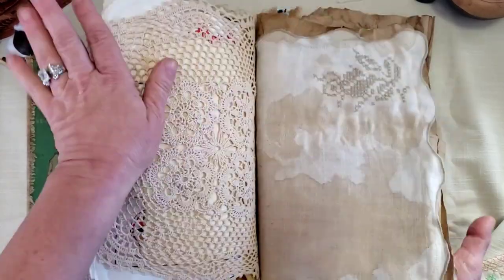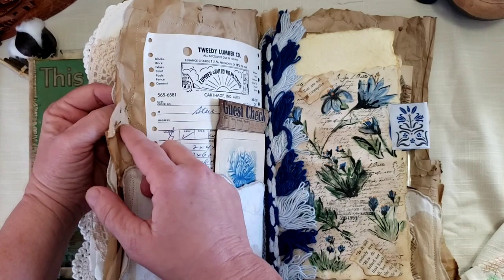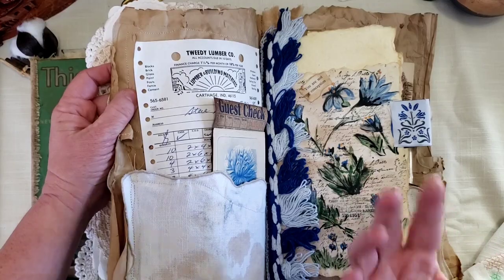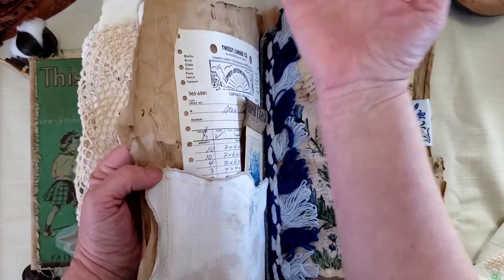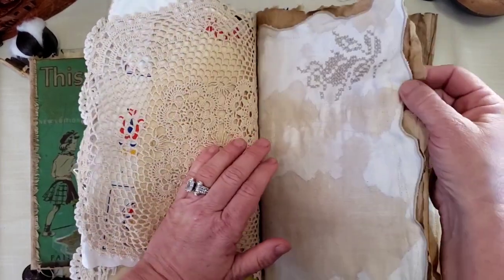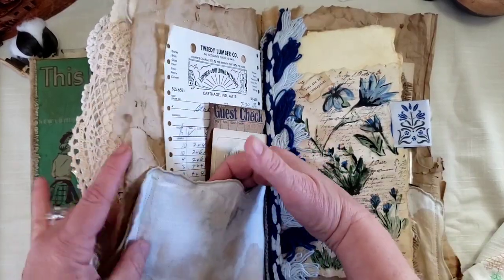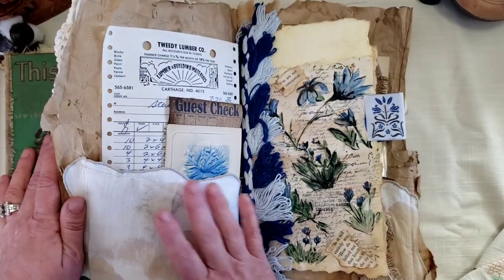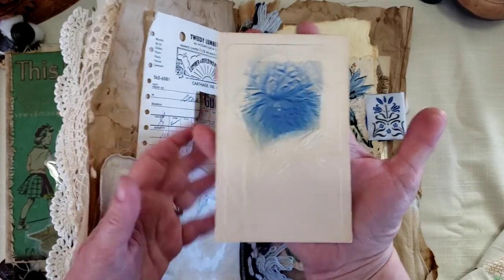What I did with it is I backed it with some old paper, like a shipping paper. Except it's not shipping paper. It has these holes in it. I want to say it's like egg crate paper. I don't really know what it is, but it's some type of paper. Maybe it is just some type of shipping paper. But I backed the napkin with that paper. So I sewed it on, and then I folded up the bottom part and created these two pockets on each side. And in this pocket, there's an old postcard with the blues.